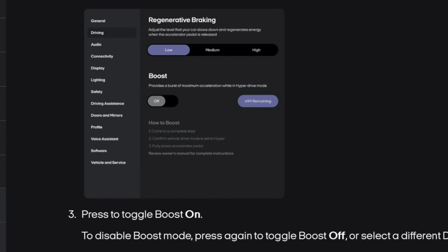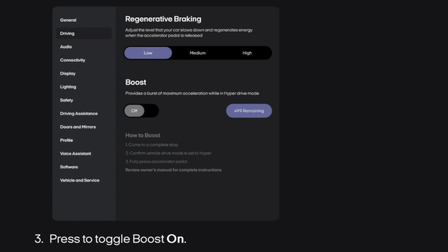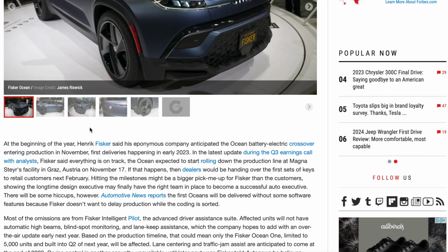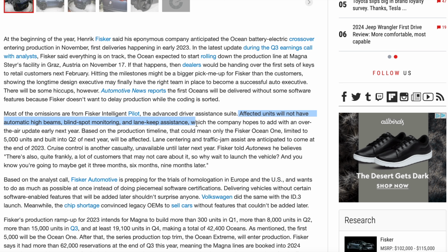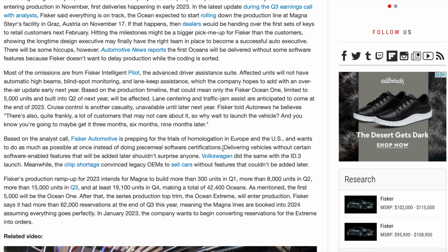And then there's the rumor that the performance package is no longer available on the Ultra at all. Let's address that. It has been published for several months that the Ocean will not arrive feature complete for anyone, especially those getting them early. So to offer these packages, the Ultimate package and especially the Fisker Intelligent Pilot package, as over-the-air upgrades only, Fisker doesn't need to rush the rollout because you've already paid for something you don't have.